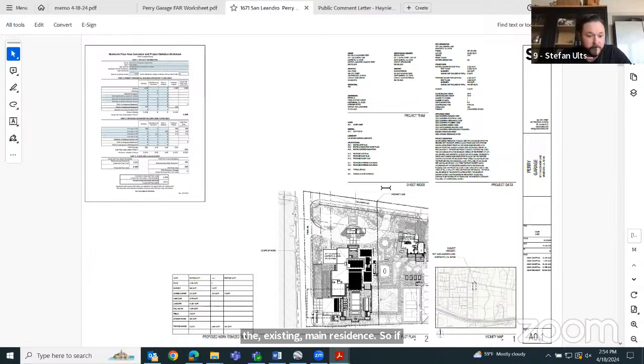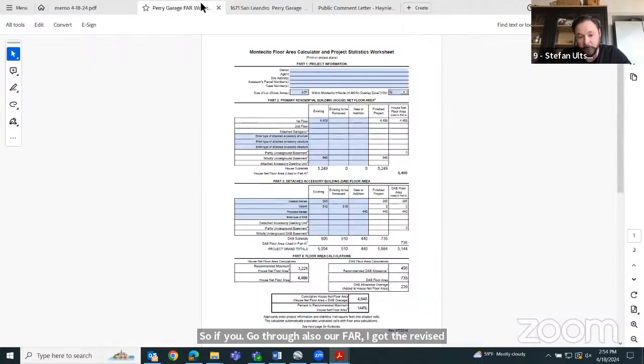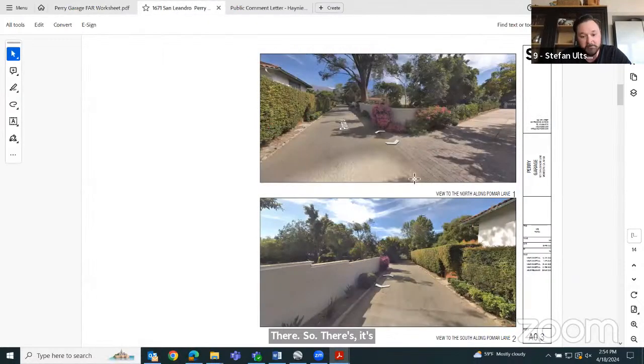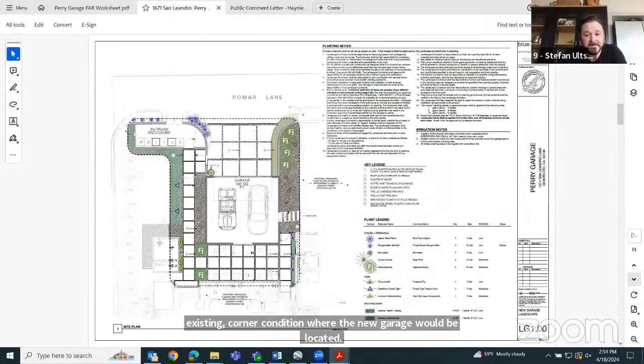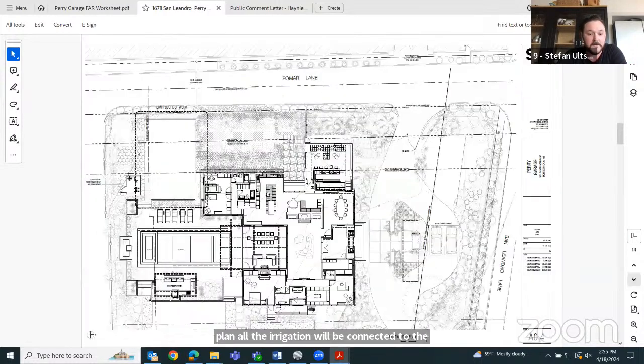So if you go through, also our FAR calc, I got the revised one. We are at 144 there. It's basically because of the detached allowance that we had, as well as the large main house. That's the existing corner condition where the new garage would be located. And if you scroll down, these are our landscape plans, basically tying in the existing main house landscape plan. All irrigation will be connected to the existing. If you scroll down, it's just the existing plans.